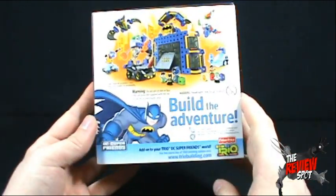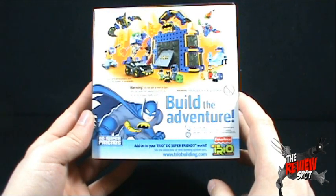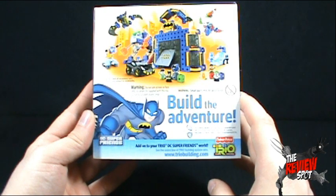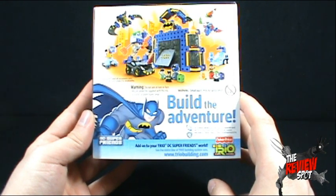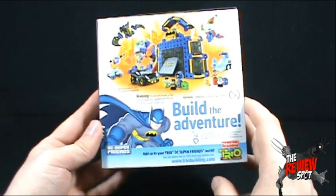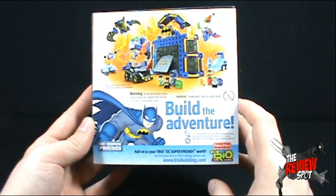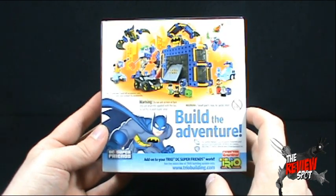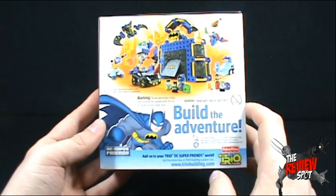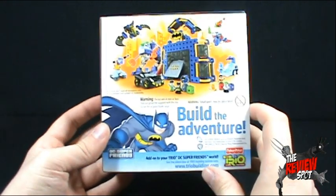On the back, build the adventure. Warning, do not aim at eyes or face. That's very crucial information. Only use projectiles supplied with this toy. Do not fire at point blank range. What kind of sick child is gonna knock some other child down and point this right in his face and fire it off? Of course, now that I've said that, don't do that, guys, don't do that.